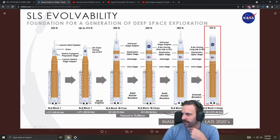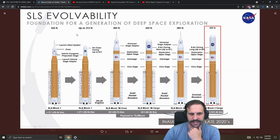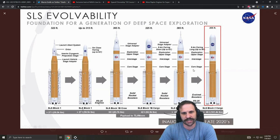So this is what we want over here. If we really want to, this is the more sustainable moon rocket. This is good for testing, I guess, right now. But I don't like this over here. This rocket should have been designed like this from the start. But we saved $30 billion.